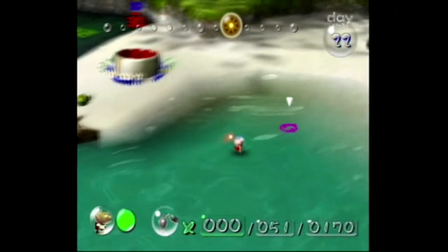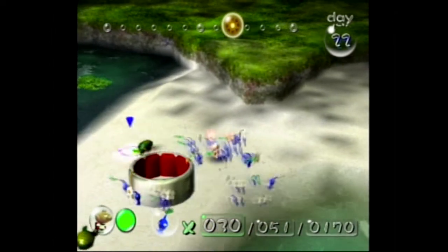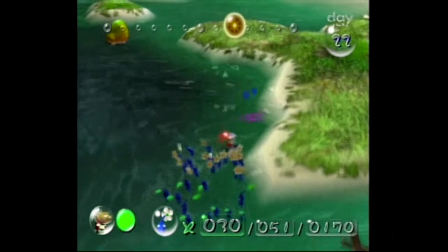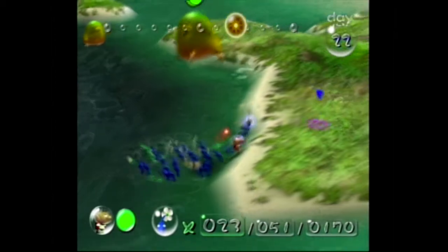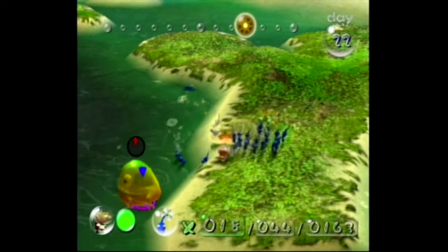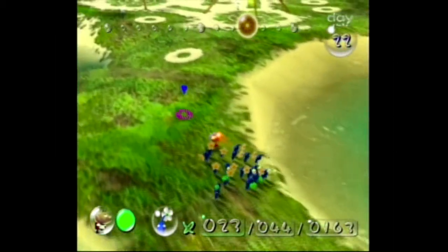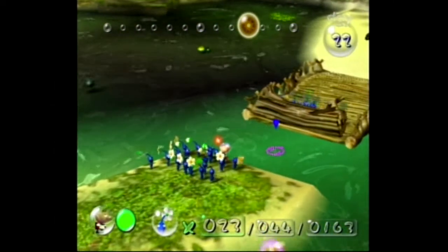Alright, here's what we're gonna do. Let's get these guys so they don't have to just stand there waiting. Let's get these guys to fight big old froggy over there. And then we still have enough Pikmin over there with the bridge that in case a couple of guys die here, we can still have enough. There we go. And then we're just right there at home. Isn't that cool? That's pretty darn cool if you ask me.